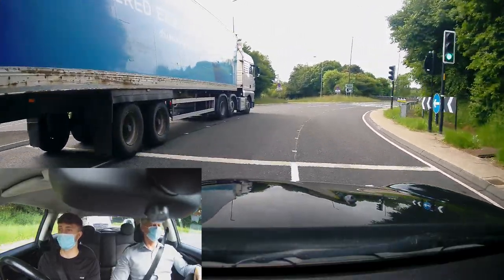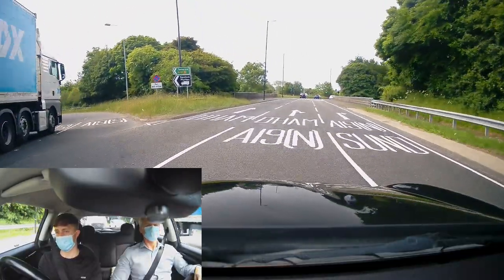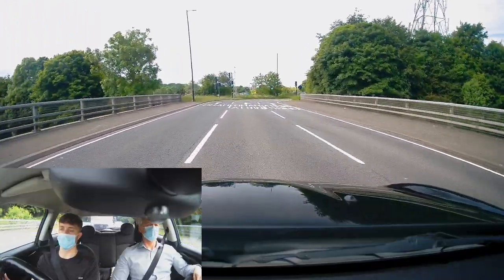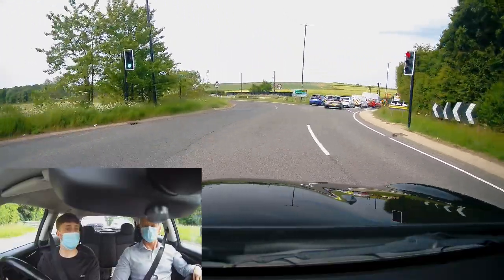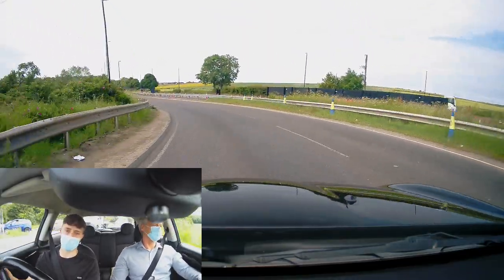This wagon, keep away from it. I get past it now. That's there, isn't it? I wouldn't have a signal for right now. Not the best, but we'll do.